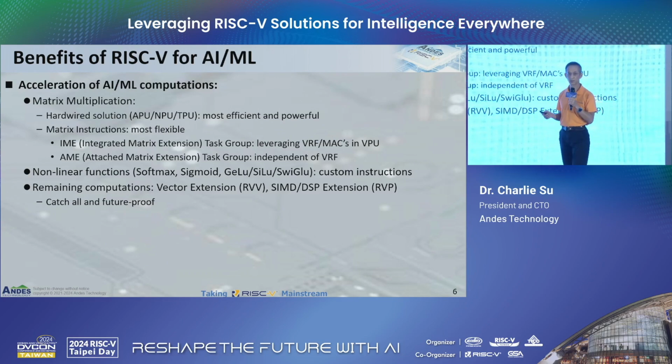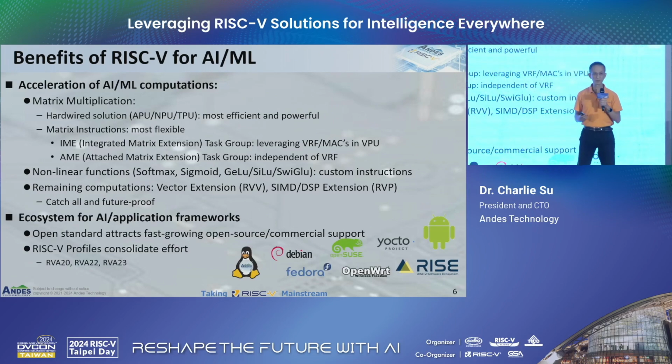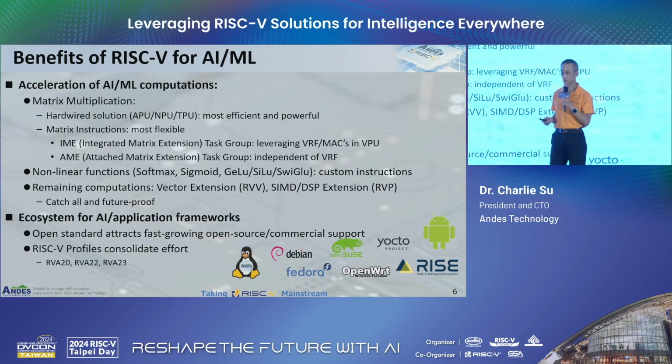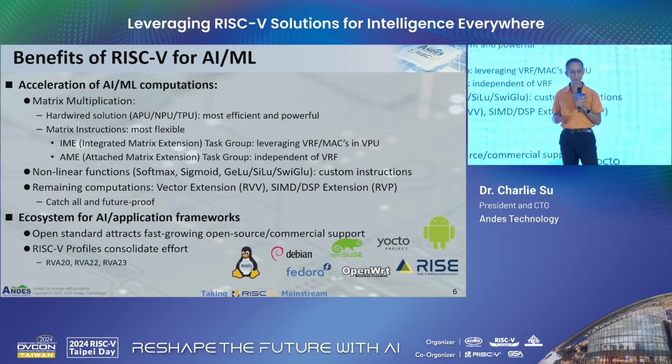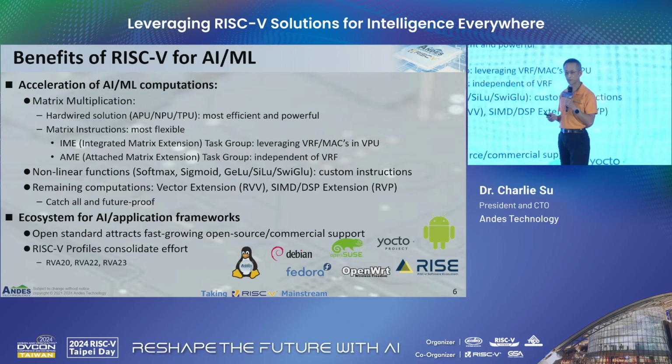So they are there to catch all and provide future proofing. So this is kind of technology-wise. But also very important, I think the previous speaker also mentioned that the ecosystem for AI frameworks and also application frameworks is very important. RISC-V as a standard basically attracts fast-growing open source and also commercial support. And for RISC-V itself, we provide a profile like RVA 2022, and now 23 is almost there, even though this is 2024 already. But that profile basically reduces the variation in terms of different RISC-V extensions, and also consolidates the ecosystem efforts.